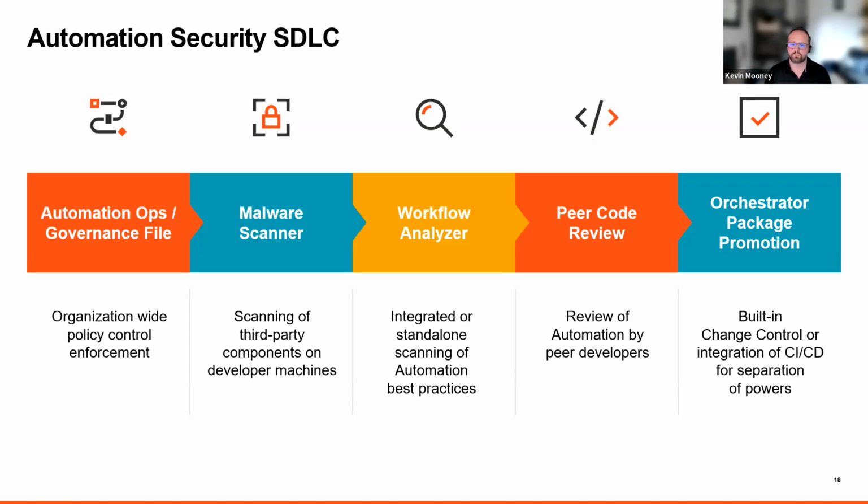Orchestrator still has the ability to do a separation of powers, so your developers can push automations. Maybe they have full control over a development tenant or their folder, or just a subset of an Orchestrator tenant. But in your production environment, you likely still want to have somebody approve that promotion, so that a developer can't just write something and then immediately push it into production and start running it, right? You have some oversight there, and we give you a lot of flexibility in how you would do that.